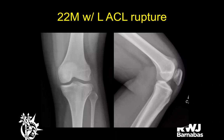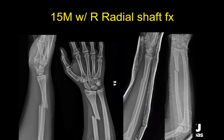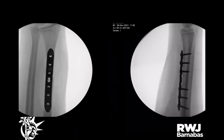It's a 22-year-old male who was dancing in his front yard, has a left Salter fracture and associated ACL injury. He was put in an immobilizer, weight bearing as tolerated. Next is a 15-year-old male with a right radial shaft fracture while playing football, initially closed reduced. He was taken a few days later for ORIF of the radial shaft.